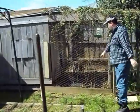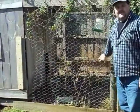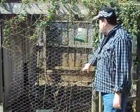I've got these special bred visible chooks. The only problem is they lay invisible eggs. No, there's none in there.